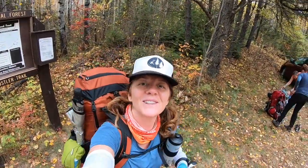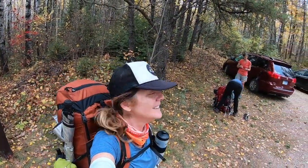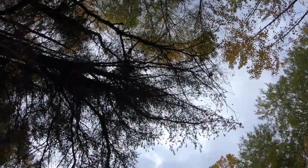Happy trails. We're headed to go find some delicious food. The best part of ending a hike, eating. The only good part of ending a hike.